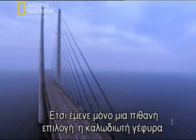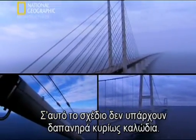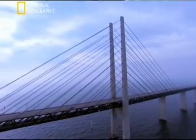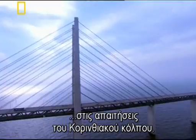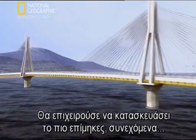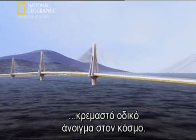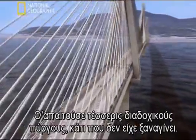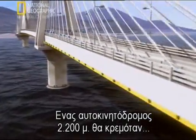This left just one possible option: a cable-stayed bridge. In this design, there are no expensive main cables. Instead, the smaller cables hang directly from towers. But no cable-stayed bridge built to date would be able to survive the demands of the Gulf of Corinth. The most promising plan came from a French company, Vinci. Vinci's design would attempt to build the world's longest continuously suspended road span. It would require 4 consecutive towers, something that had not been tried before. A 2,200-meter roadway would then hang from the giant towers.